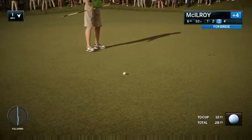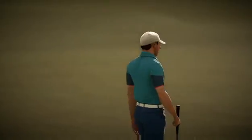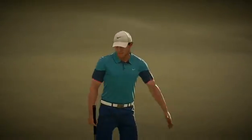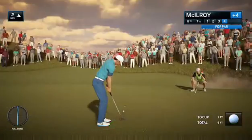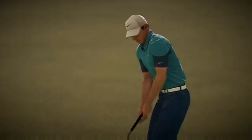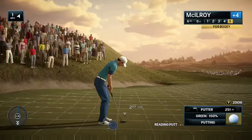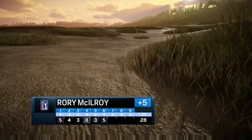Always two components to the long lag putt, the speed, number one, and then the read. And missed out on that second part. And getting ready for the putt. That's a cruel game. Just poor execution. And now 5 over par after another bogey.